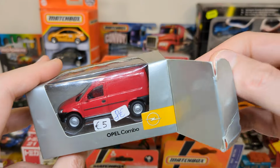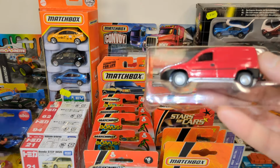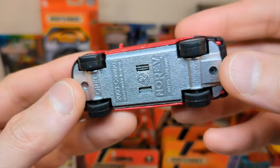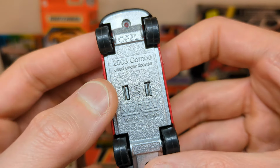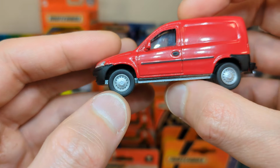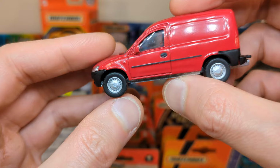First time I have this casting. This is only the second Opel by Norev. The first one I got was the Vivaro, also in red, slightly bigger van. I got that for under €5. So 2003 Combo, Opel, it says there on top. Metal on metal suspension, steelies in gray, well, silver-ish, I should say. Not chrome as they often are, but nice silver. It's more realistic looking.